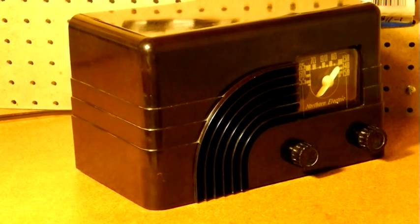Many of these radios feature cases made from bakelite. Bakelite was an early plastic that's formed under heat and pressure. It can take high temperatures, is hard but brittle, and will crack. It's opaque, and the natural color was brown or black. Sometimes material was added to achieve a wood grain effect.